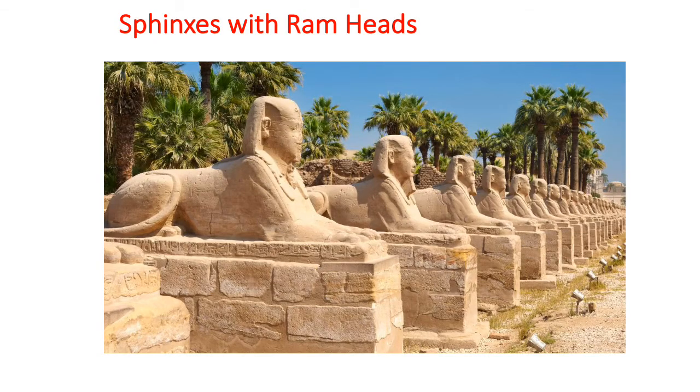This is a photo of the over 1,000 sphinxes along the 1 mile avenue. And you can see they have the head of a ram, which is a powerful animal.